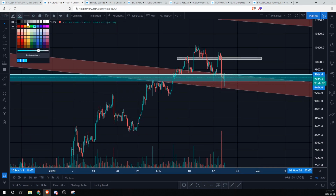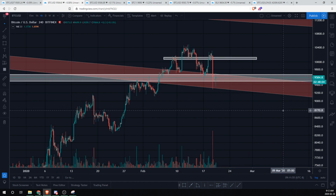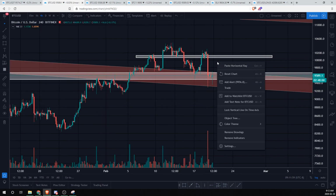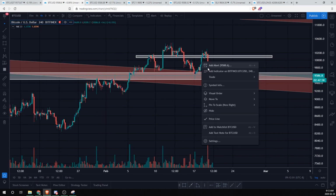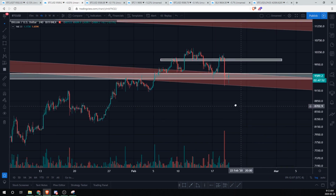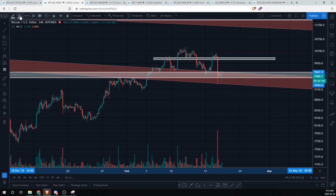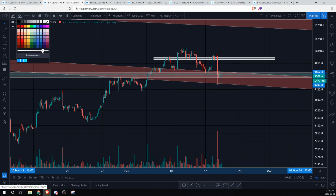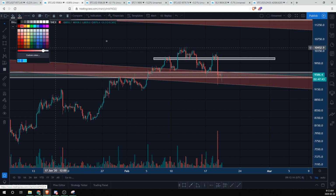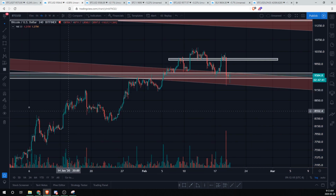Actually, it's pretty hard to see the candles. I think that's a lot better. Even then, it's not the easiest to see. It's in the very front. Okay, I'm just going to leave it like that. But I'm probably going to make this a little lighter, just a little bit easier to see. And I'm going to make this a little bit lighter as well. There we go. It's a little bit easier now.